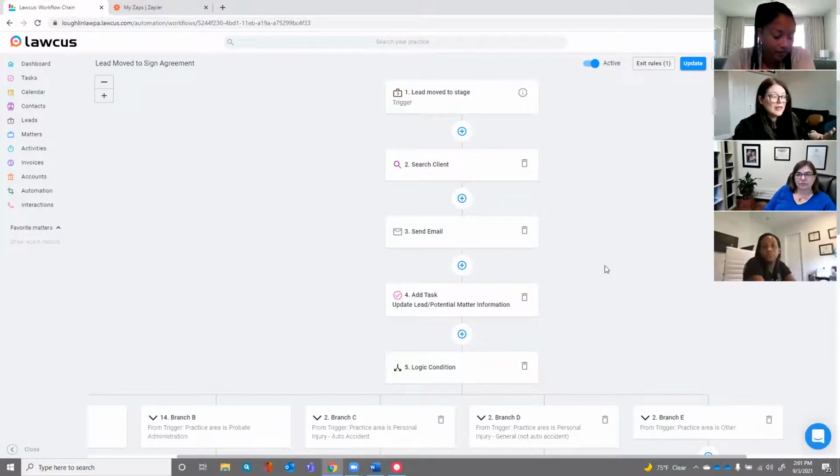So I did not hold on to my other practice management and try to do 2 things at once. I immediately moved everything over here. I paid for the migration through Lawcus, which was really good money that I spent because I could focus on this other, higher level stuff for me on how my practice was going to work.